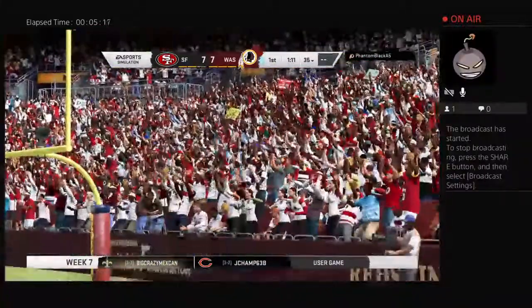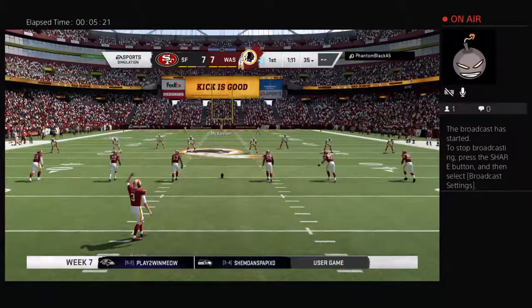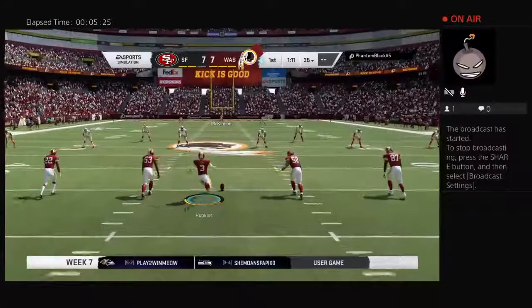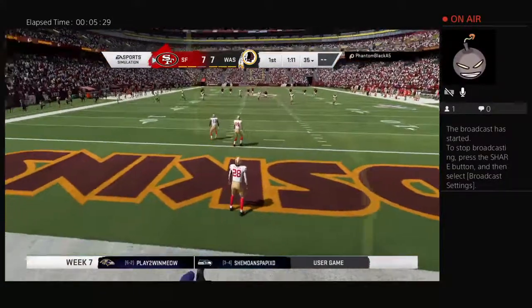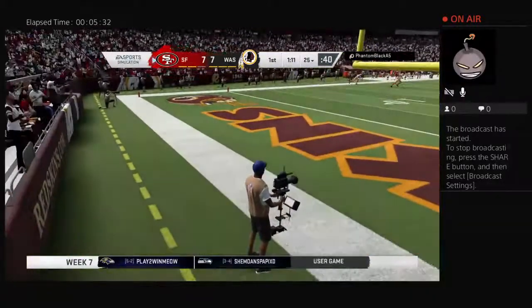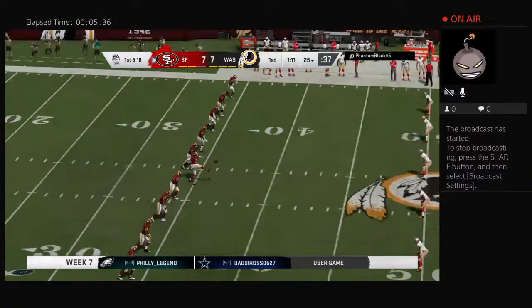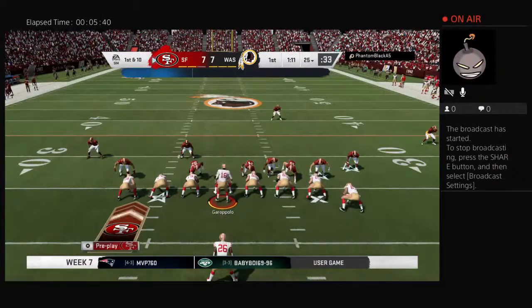Justin Hopkins set to kick off. So all even at 7 now as they kick it away. And this will be a touchback as that sails over the end line. The 49er offense set to get this drive underway.